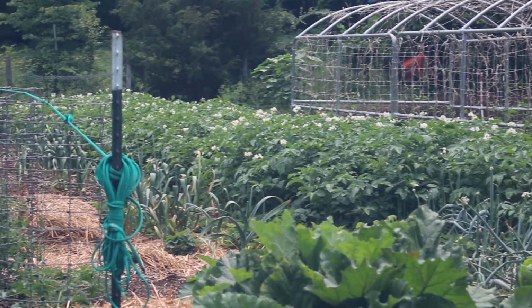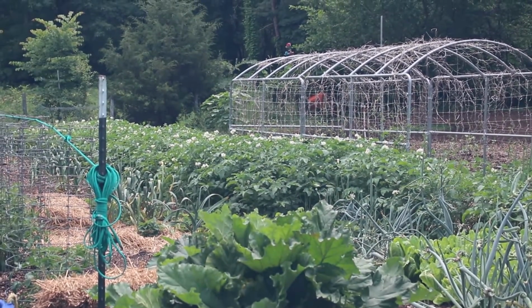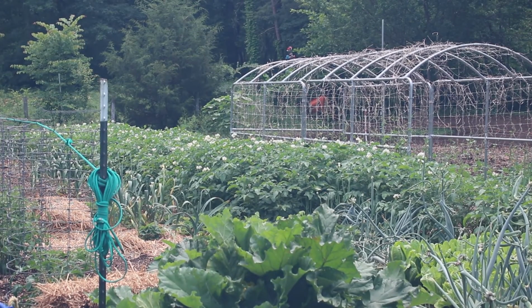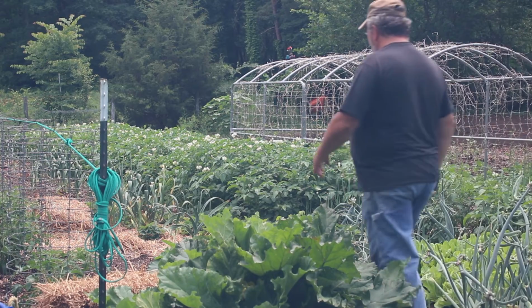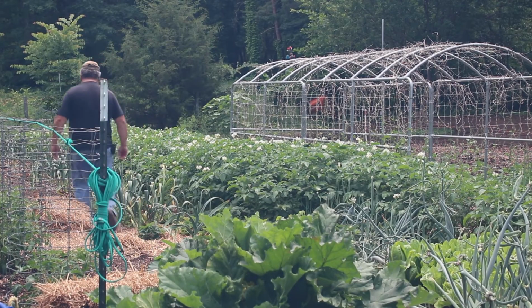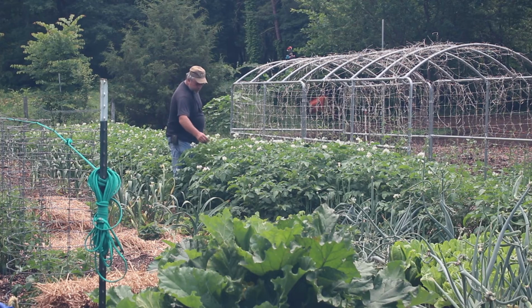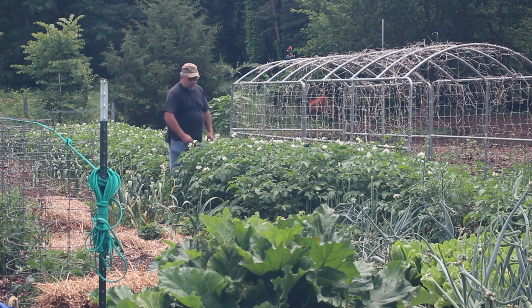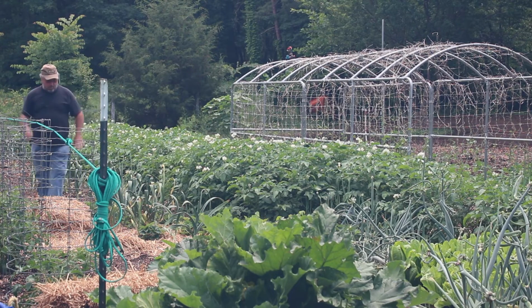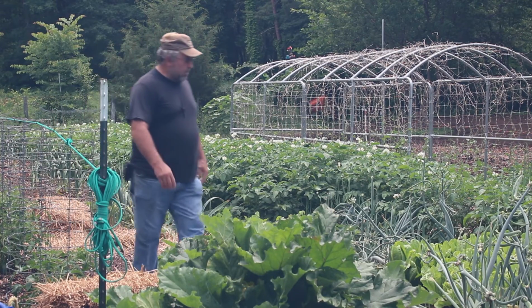Potatoes is full bloom. Walk over and see how tall they are. Give you something to compare to. Now they're up to my waist about it. And they say, I guess when they're blooming, they're making them potatoes, so they go in a hurry when they start growing.